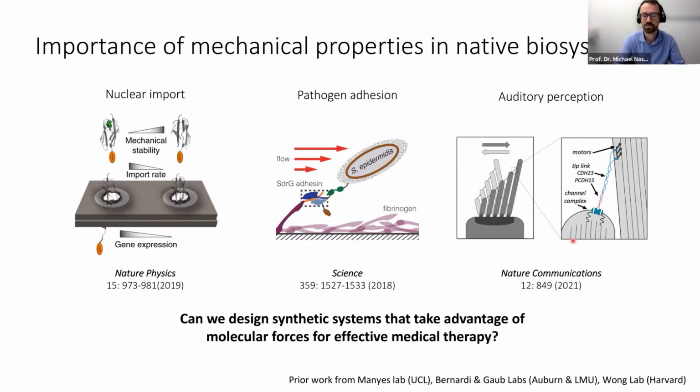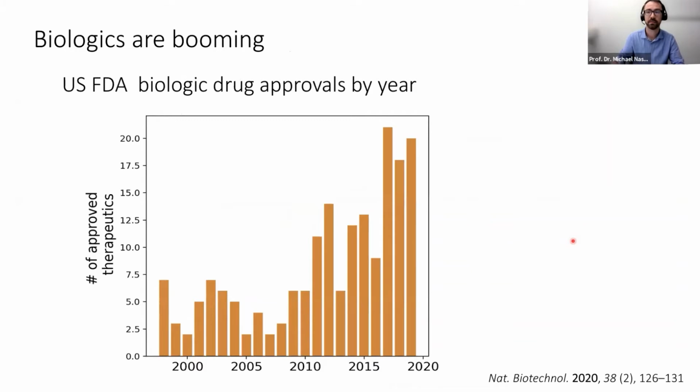And so now the question is, well, what about synthetic and engineered systems? This is really one of my passions, artificial synthetic biology with a focus on biophysical properties. How could we design systems that could take advantage of some force and function of proteins in order to develop new types of medical therapies?